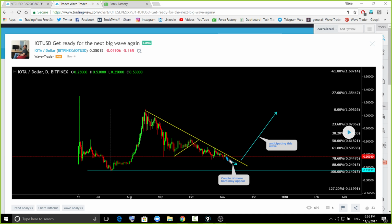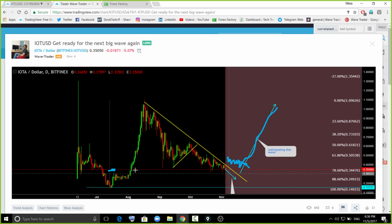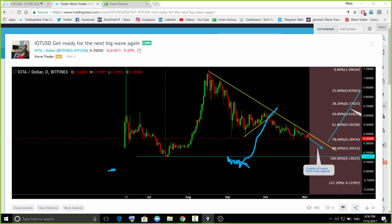Okay, couple of more candles I think forming. Couple of more bars are forming. Still bearish, so couple of more bars can form over there. Let the price sit to this bottom. Watch that breakout, that trend line breakout, something like that. Let me show you the example. That kind of breakout you need to watch over there. If that kind of breakout is coming, buy.